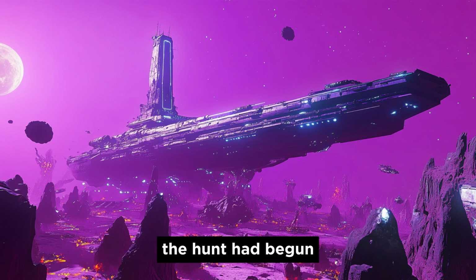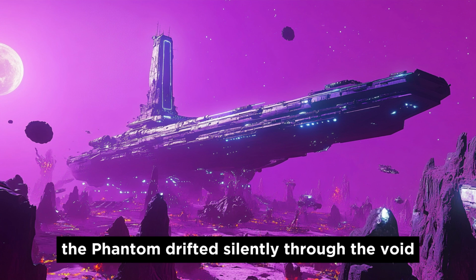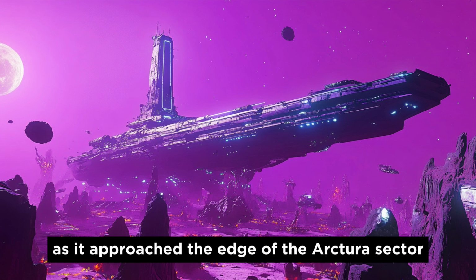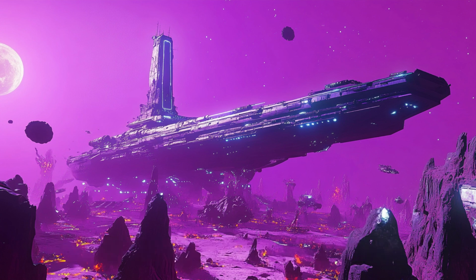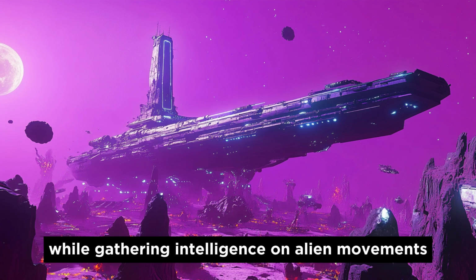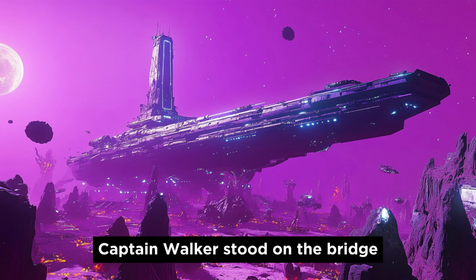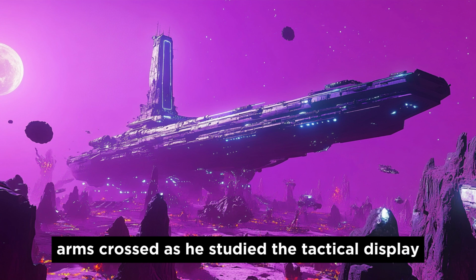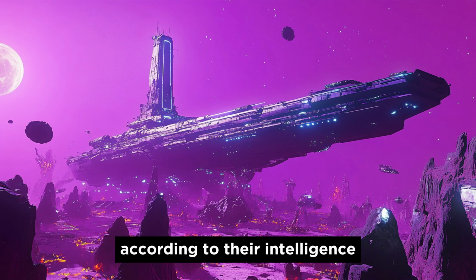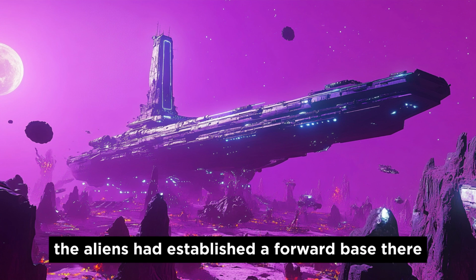The hunt had begun. The Phantom drifted silently through the void, its systems running at minimal power as it approached the edge of the Arcturus sector. For 3 weeks, they had moved cautiously through enemy territory, avoiding detection while gathering intelligence on alien movements. Captain Walker stood on the bridge, arms crossed as he studied the tactical display showing a small moon orbiting a gas giant. According to their intelligence, the aliens had established a forward base there.